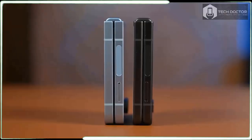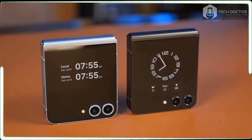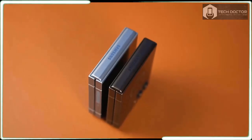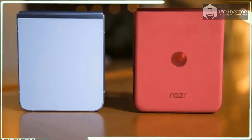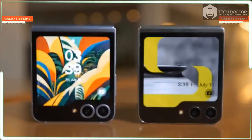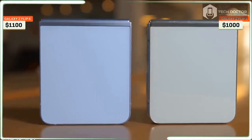Samsung did increase the Flip 6's durability with a new dual rail hinge design, giving the phone a more responsive feel whenever I close it. More importantly, however, the crease in the middle of the phone is much more subdued. In fact, I'd argue it's less noticeable than the Razr Plus 2024 crease.